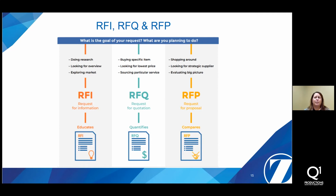And then here it has the RFP, which is your request for proposal. So for me, I think the two should be switched around, particularly where I would do the RFP then the RFQ, because you're looking for that strategic supplier and you're doing that bigger picture and you're shopping around. So let's go to the next one here.